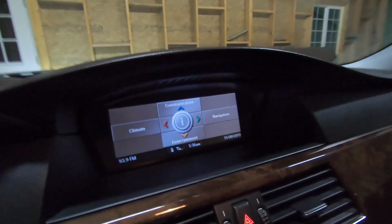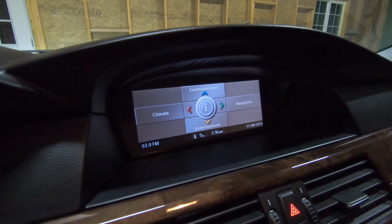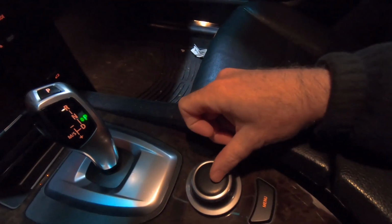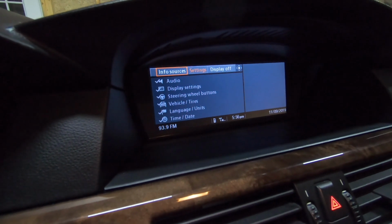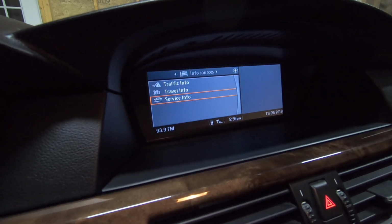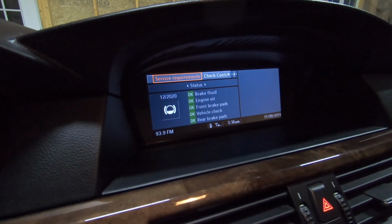The iDrive, first of all, has a lot of stuff hidden here that your normal operator is not going to understand or not going to know how to get to. First things first, we click down on the iDrive button. That's going to access this menu. All right, so we have info sources. That's going to be your traffic info, your travel info, and your service info. I'm sorry, travel info is not for GPS. I'll show you here in a second.